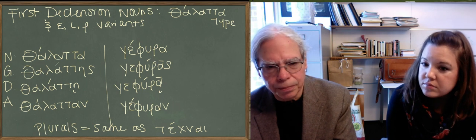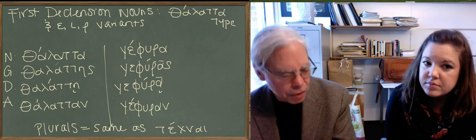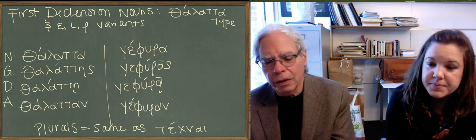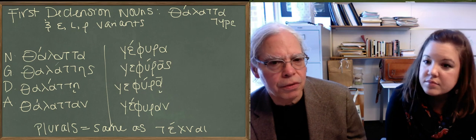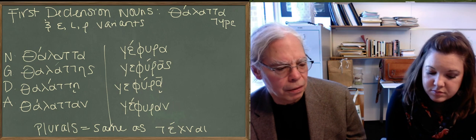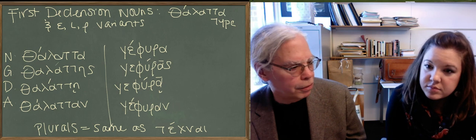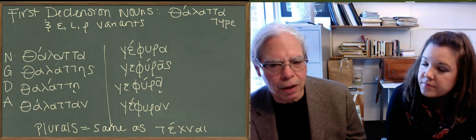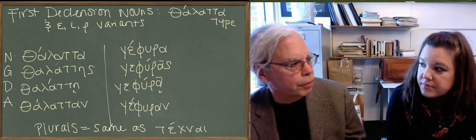So what we're looking at is two new types of first declension nouns, each with an epsilon iota rho variant of the same type. And the point that I just made about these is important. That is, these three types of first declension nouns, the techne type, the thalata type, and the masculine nouns of the first declension, we're going to learn the new ones today. They're only different from the techne type and the chora type in the singular. The inflections of the plurals of all three types are the same.